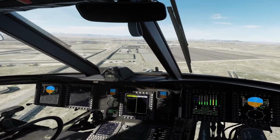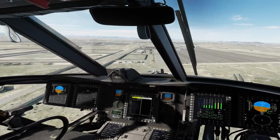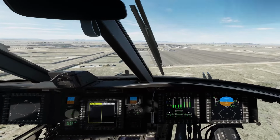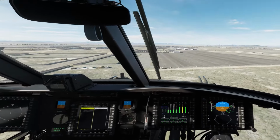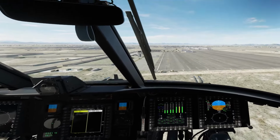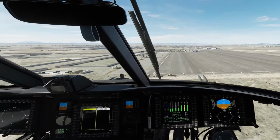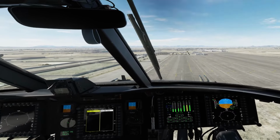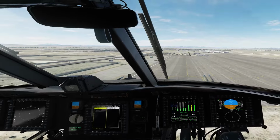One of the things that I always judge flight models on is how the helicopters slow down and come in on approach, descending for landing. That's usually where things kind of go haywire, and things tend to not respond correctly, or that's when I tend to notice them. So I was really happy flying this.